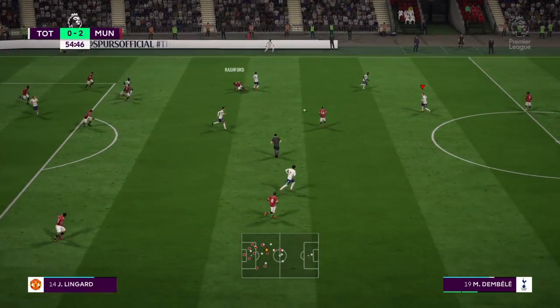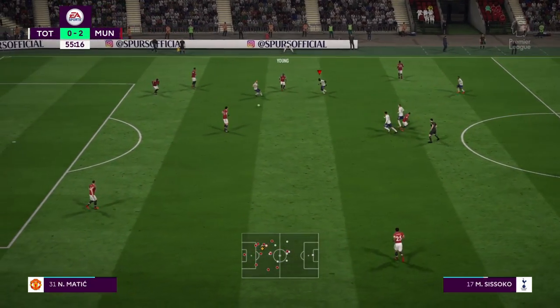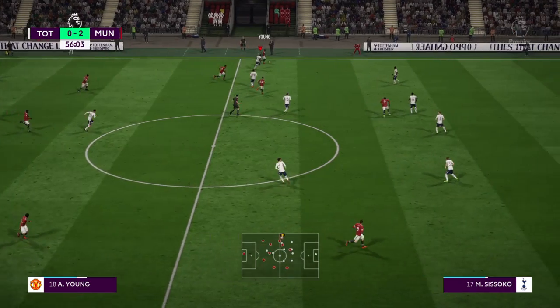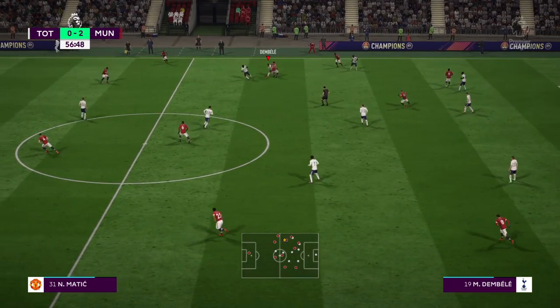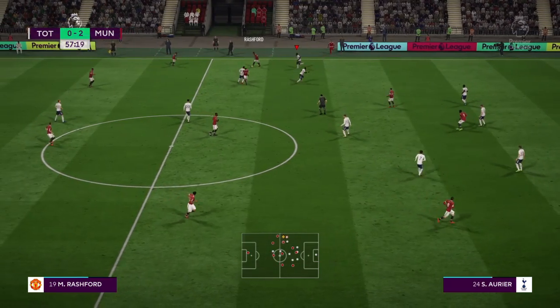Rashford. Now Lingard. Here's Young. Now Marcus Rashford. Just a case of finding the spare man. Is always available in their own half, and the opposition letting them do this at the moment, although they are trailing. Now Marcus Rashford.